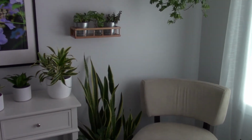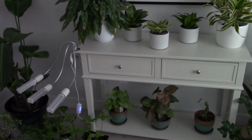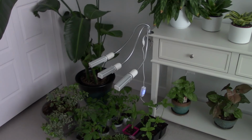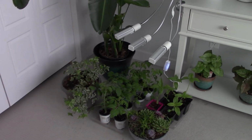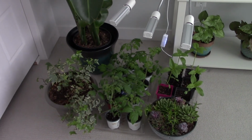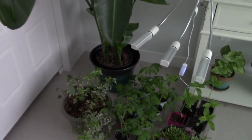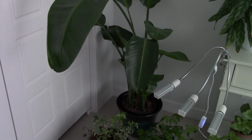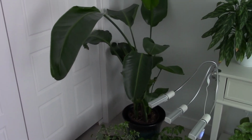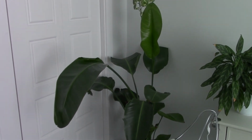But I do have lots that are looking good, and I'm loving this plant room. I love spending time in here. There's utility purpose with all these grow lights to try and save some money for when I do my own plant starts instead of buying at the greenhouse. And there's a lot of joy here for the plants that do really well, especially like get those big gorgeous leaves.